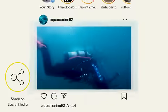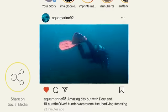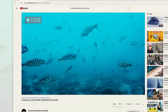DORY is ideal for those who love to share their adventures on social media. The ability to easily post and live stream makes it a win-win for people who want to capture the moment for all their friends and followers to see.